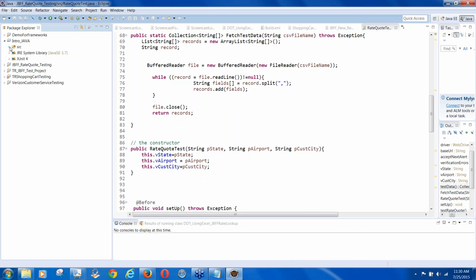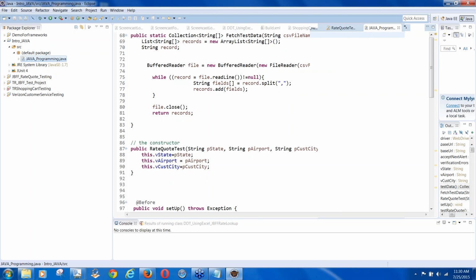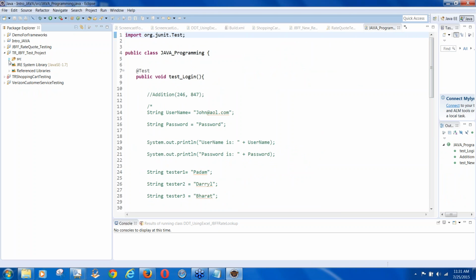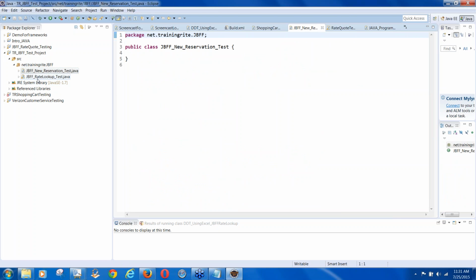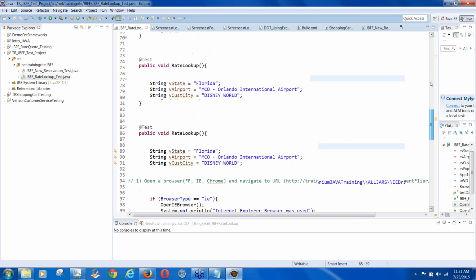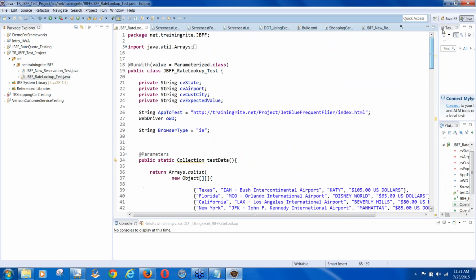At some point I will be introducing you to Java programming, and as you can see, we have done some Java programming here. Then you will see how we build frameworks and how we do things in there, as you can see here in the code. So we'll be doing all this.